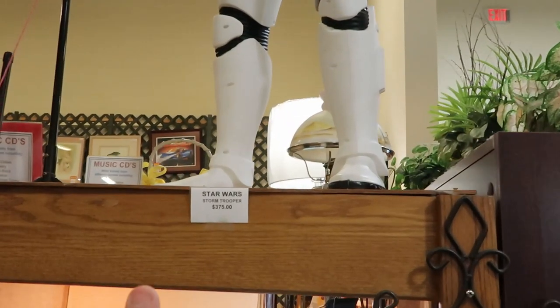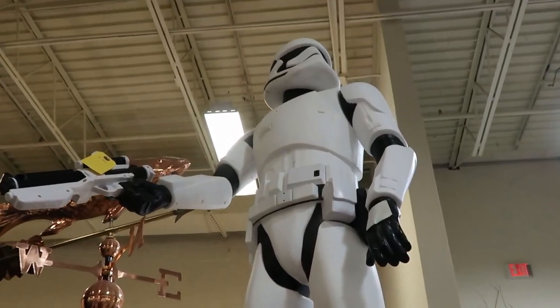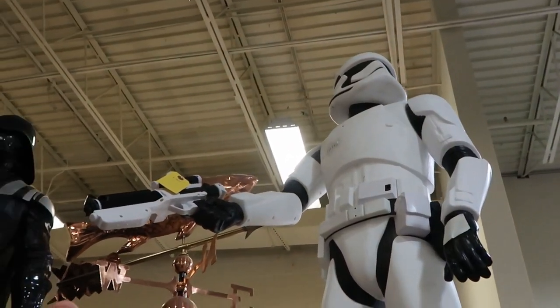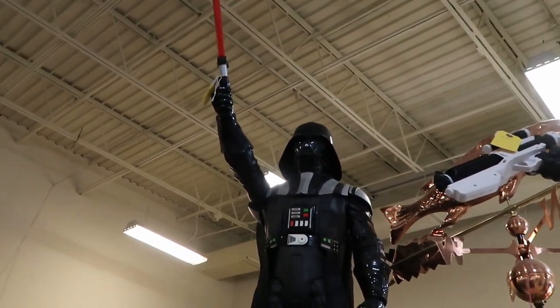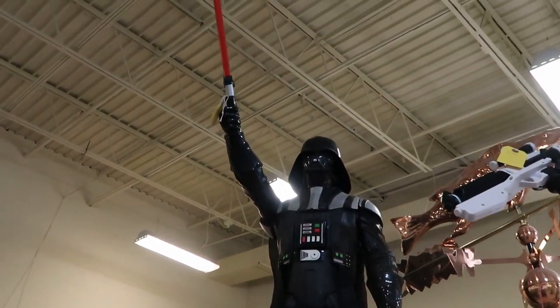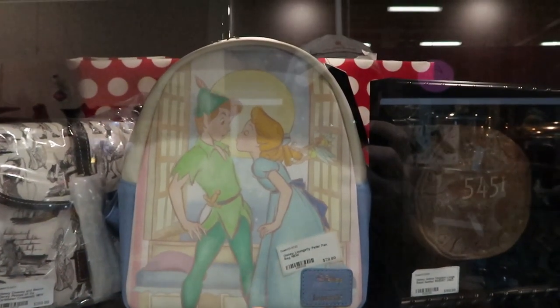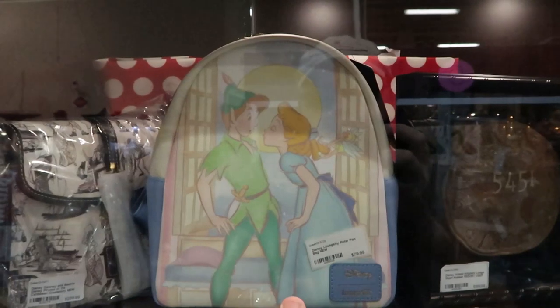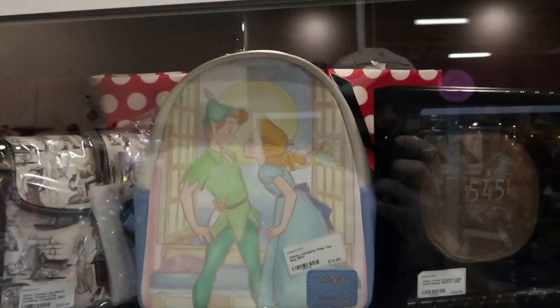Check these out. Right off the bat, we're greeted by an enormous stormtrooper right here. He's $375, but look, he has a blaster gun. And right over here for $375, they have a really big Darth Vader as well. He's holding a lightsaber. Here at the Antique Mall, you'll get some brand new items and a lot of vintage items and whatnot. But I really like this Peter Pan Loungefly right here for $79.99.